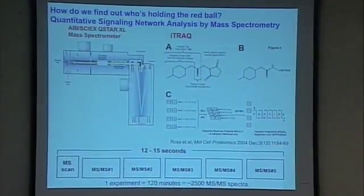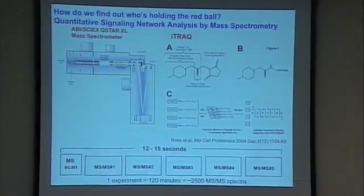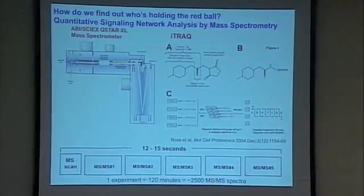We take all the proteins that are phosphorylated from samples that are treated with a DNA-damaging drug, say at 1 minute, and 5 minutes, and 10 minutes, and an hour, and we label each one with a compound that contains a slightly different mass because we use compounds with slightly different isotopes. And then we can do mass spectrometry and just look at the weights of the peptides that we get back, and that tells us not only who's phosphorylated, but how does that phosphorylation change in time.